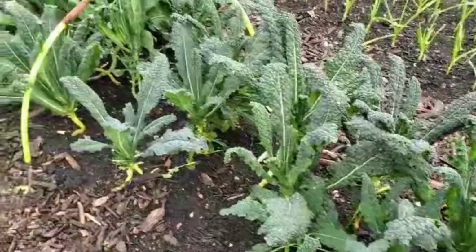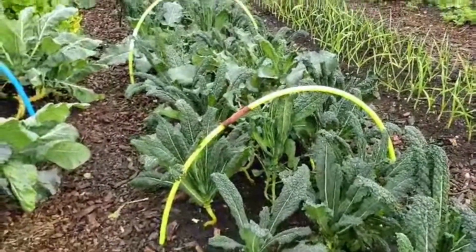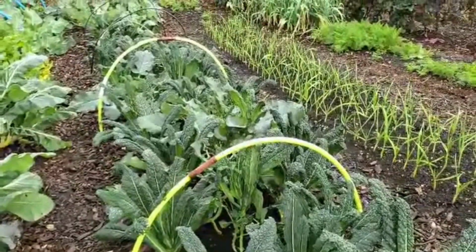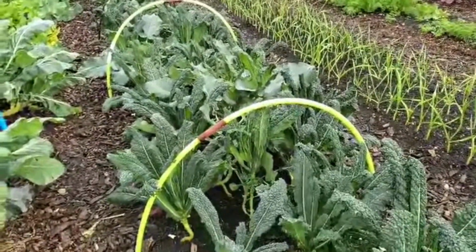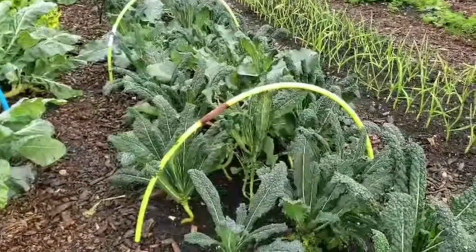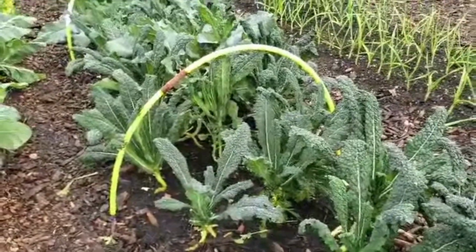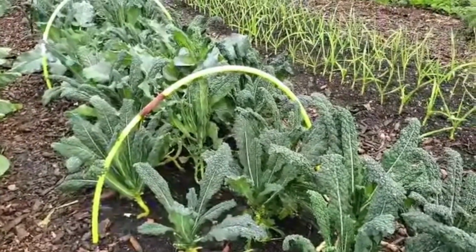The seeds are sown in spring and we transplant them mid-summer, and then we net the plants to stop the pesky white butterflies that will literally decimate the plant if we don't do that. And I love it because it just keeps producing throughout the cold winter months.